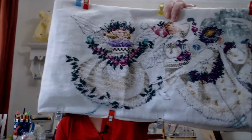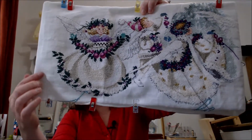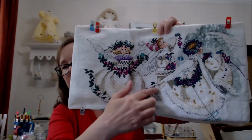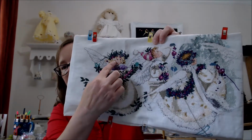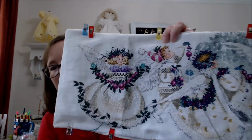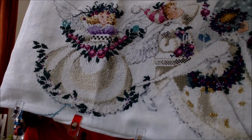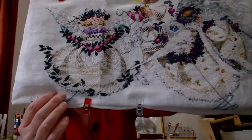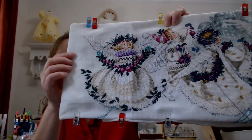And here's where I am now. As you can see, I mainly worked on this girl here. He was mostly done. I think I just did the back stitching on the wing for him. And in her, I did all of that crystal neck. You can see it sparkling. I also started the lettering just a little bit and outlined the wings.